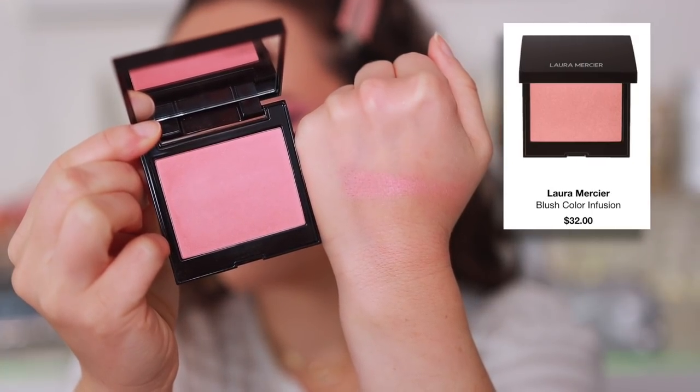I'd almost describe the formulation as like heavy duty. While these aren't super pigmented, they do have a good amount of pigment, but when you put them down, they're going to last and they do blend, so they're still easy to work with. Totally worth it. And then I also discovered the Laura Mercier blush formulation this year. I'm new to it. I know their blushes have been popular for a while, but this year I have absolutely loved Passion Fruit.